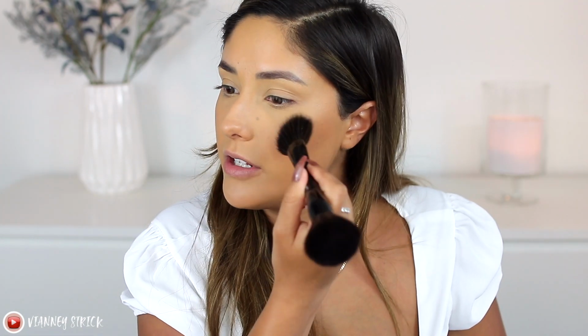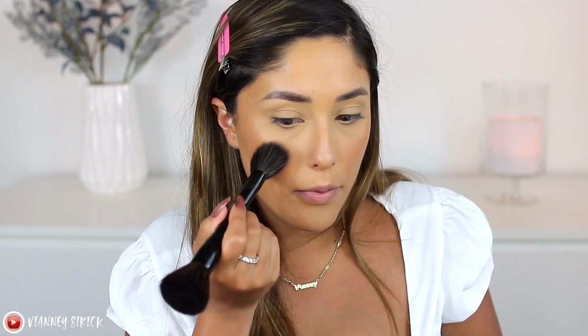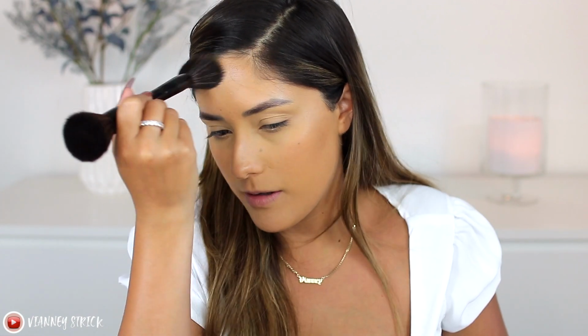So you can definitely go a super natural way with it or build it up. As you can see, it is very dewy. It is giving me a very liquidy, watery, yet dewy finish. Not watery on my face, but when I do spray it, it is pretty watery. But it's super thin, so a little bit does go a long way.